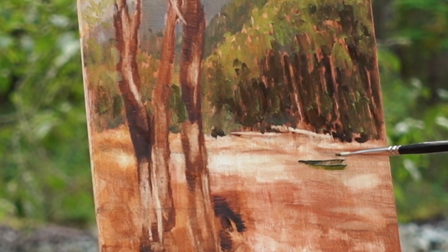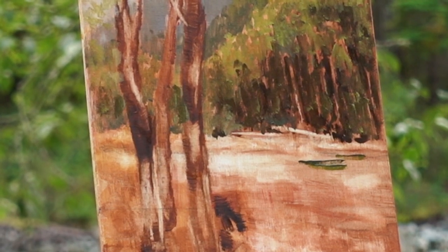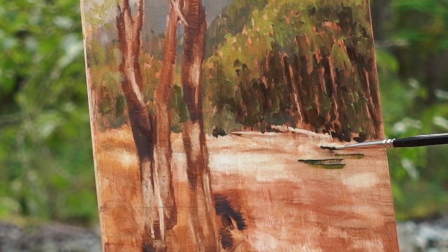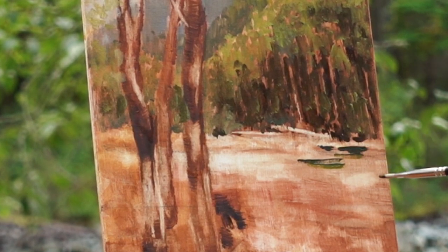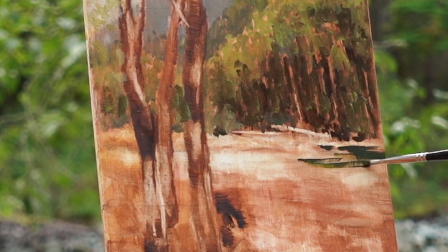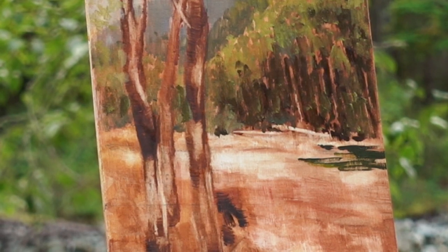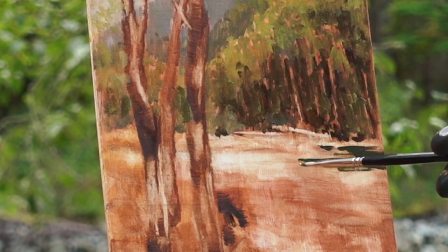It's always a challenge. What I have are a few colors mixed up now for these rocks in the river, and some green for the river water. And I'll just leave the white of the panel for the river foam, where the rapids are going over the stones, and it's that really light, almost pink color. I'm just going to leave the white of the panel for now, and probably finish that part of it up in the studio later.